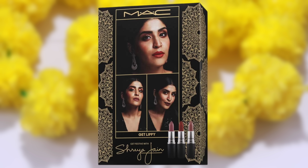Alrighty, let's get down to the exciting part, the kits. The first one I want to introduce to you guys is Get Lippy. Now, Get Lippy is a combination of three beautiful full-size MAC lipsticks, and it retails for 2,950 rupees only. So you're essentially paying less than 1,000 rupees per lipstick, which is such a great price point. You save about 44% when you get this kit.